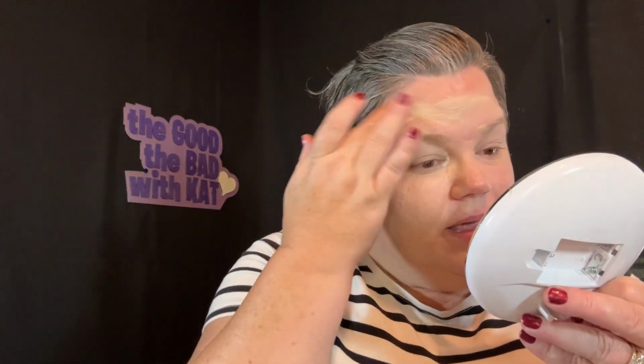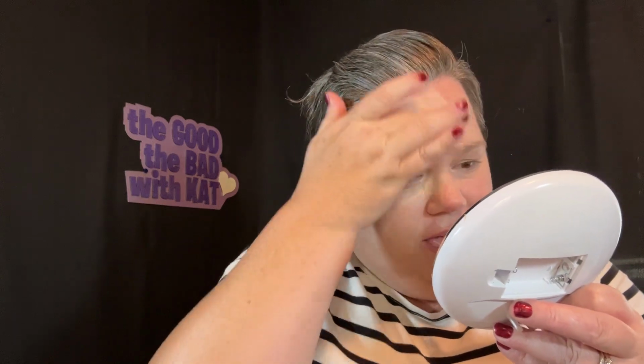I think it gives great coverage. I think it always did melt in my face well. I thought it gave me, like I said, great coverage. It's way too white, so we're gonna have to, which is good because we got some new bronzers. So we're gonna have to darken up my face other ways.